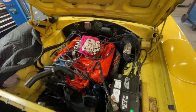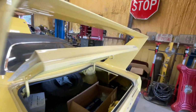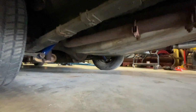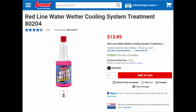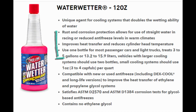The Murray team was enhancing the front cooling system. The Superbird is not completely designed for frequent daily use. They are known for overheating, especially in the hot southern states. Owners often add pusher fans in front of the radiator in that package tray. Some people also use water wetter in their coolant, which, quote unquote, improves heat transfer and reduces cylinder head temperature.